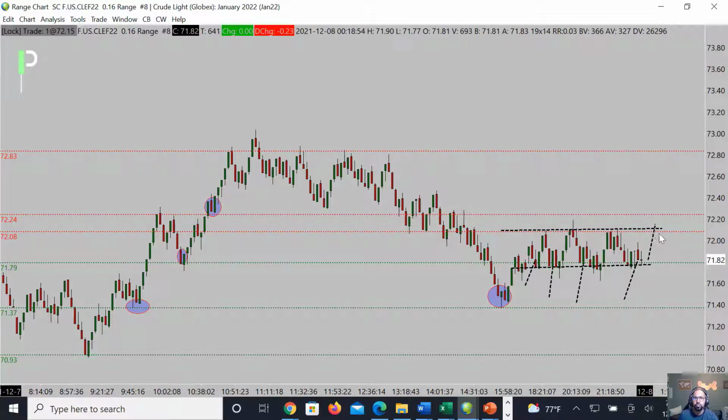So we may end up being in this range for a little bit, but to play that range you want to sell high 72.08 and buy low 71.79. But right now, selling high looks like the better opportunity to try to pull us deeper, as we have fallen already below these 71.79s and we can't seem to push through this area of resistance at 72.08. But you don't want to try to short the support here. You want to wait till you get up to that resistance 72.08.